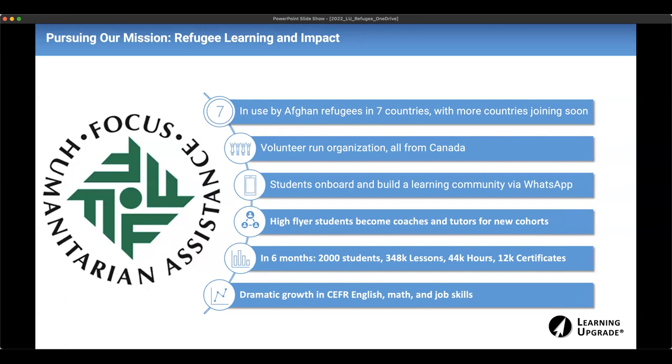One of the other things that came out of this, and what we were able to do to help them scale even more, is all of the learners that were considered high flyers. That's going to be a student that got up to our English Upgrade 4 or 5, which is an NRS level 4 or 5. They then became the next group of tutors and coaches.